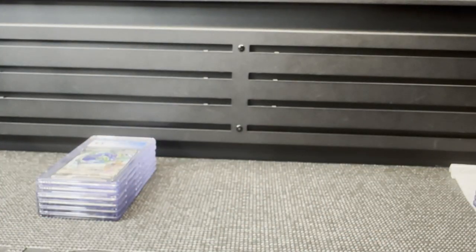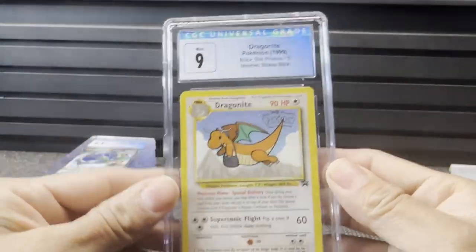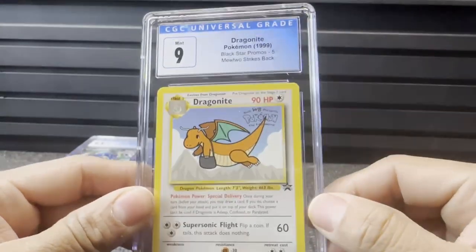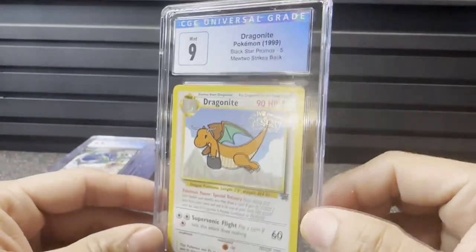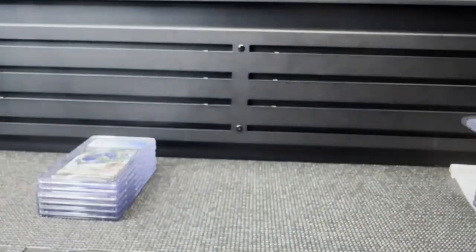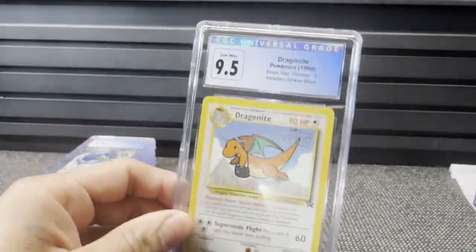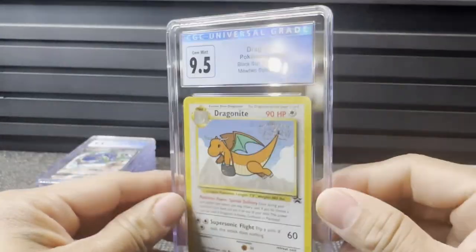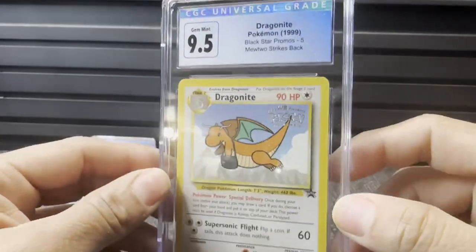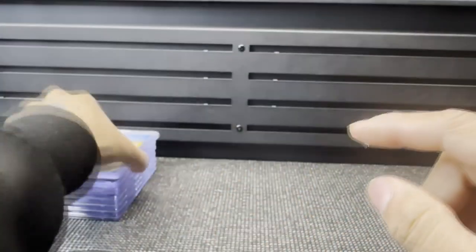And these should be some of my Pokemon promos from Pokemon the Movie 2000. Ooh, Dragonite. That's actually a good grade right there. I love these cards, I really do. 9.5, yes! This is like about a $150 card, bro. Very nice. Yes, I am happy with this. This one I'm keeping, yes.